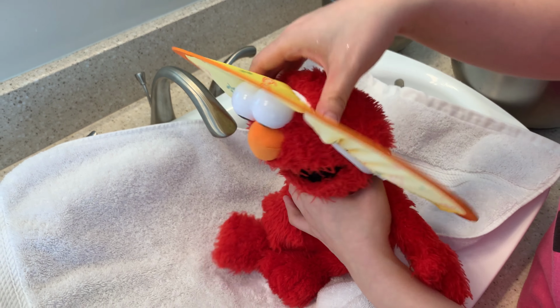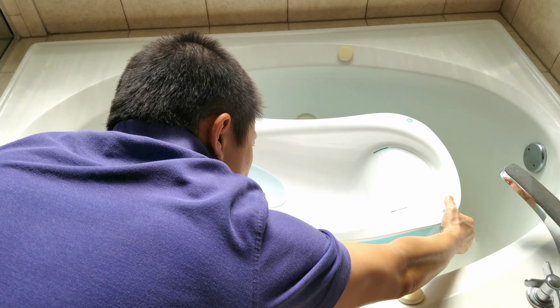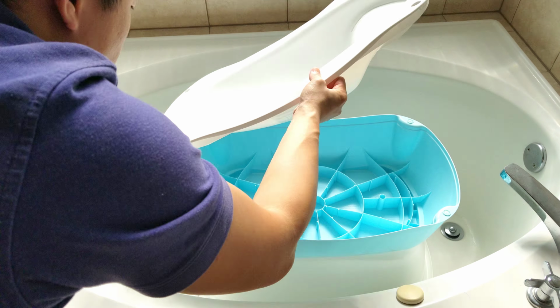The newborn bath support can be used in an elevated bath center. It brings the baby a little closer to me, making it easier to bathe the baby. However, our baby is a little bit too big for the newborn bath support, so he's not using it. This is just more for demonstration. What he actually uses now is the tub, now that he's able to sit upright.